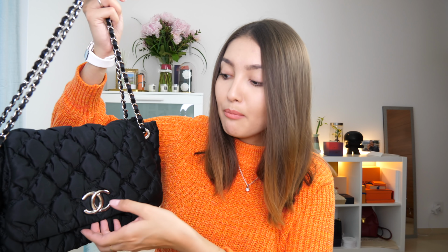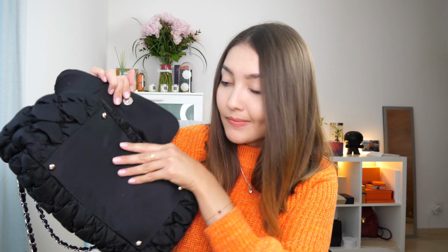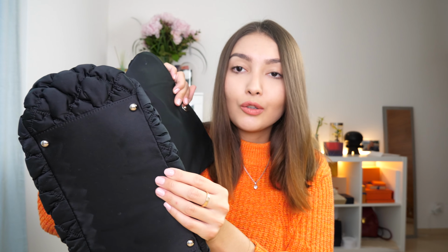And in the front there is no regular lock like you get on the regular flap bags, but it has this magnetic closure, and I think this is because this is not leather but satin. And when you open it up, it looks like this inside. This bag is in excellent condition. I'm not even sure if it has ever been worn, because honestly it looks brand new, like brand new. And the inside is very clean, no smell, nothing.